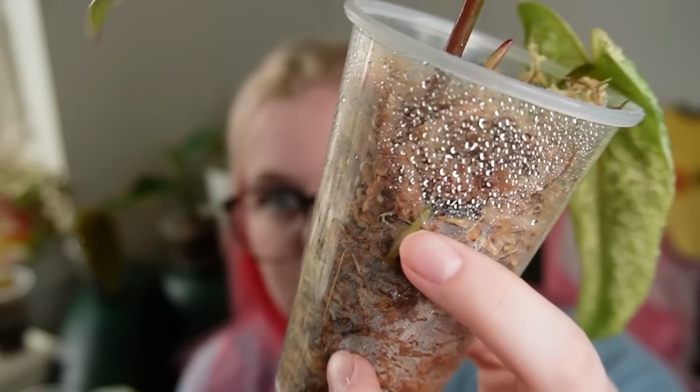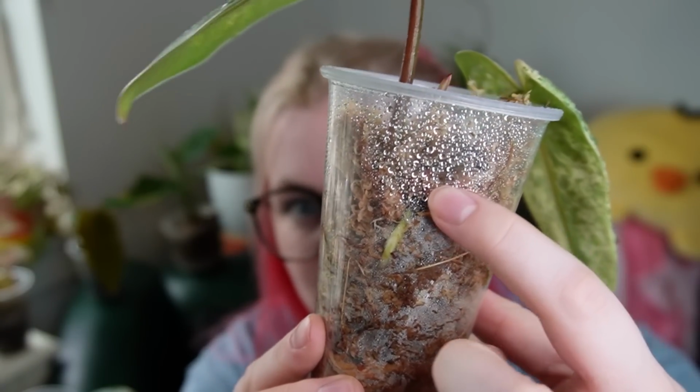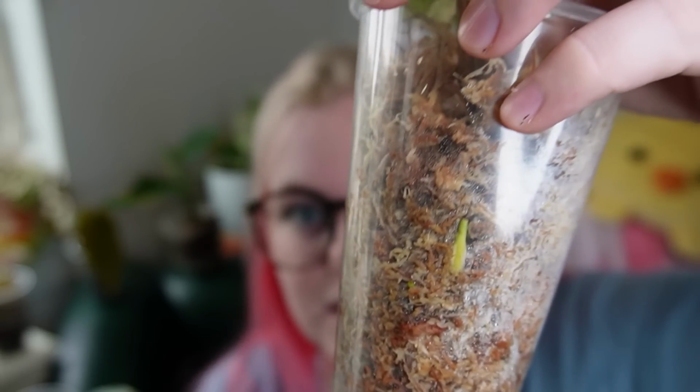Next, we'll do my little Ilsamanii. I did tell you guys the other day that I propped this. I underestimated how fast it would grow. It's already starting to do another leaf. And I literally put this in moss 2 days ago and its roots are already growing. That was barely touching the wall of the cup before, and now it's grown up that way, and you couldn't even see this root before. It didn't exist. So it's literally been 2 days.